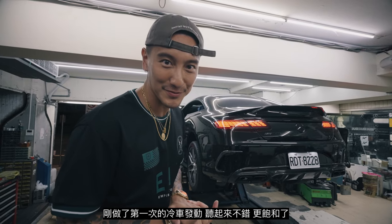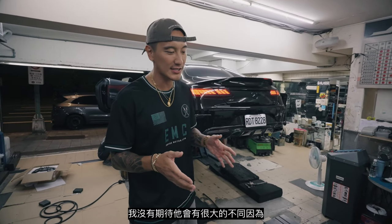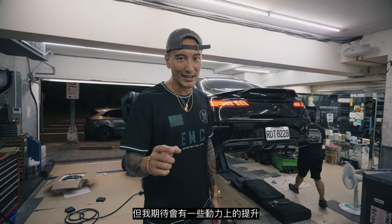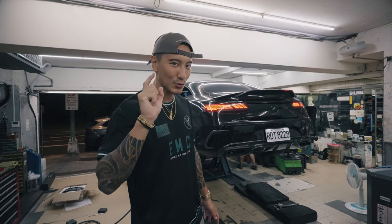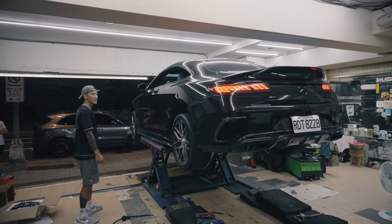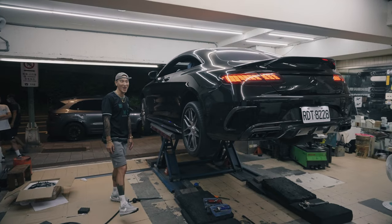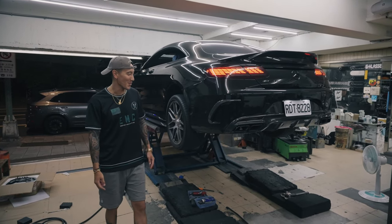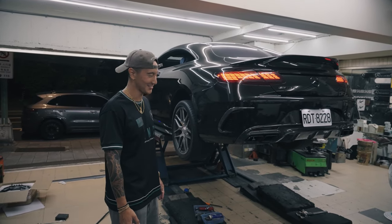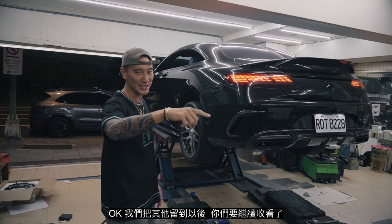We just did the first cold start. Sounds pretty good. A little more full. I'm not expecting it to be a huge difference because it's literally only the midsection and the rear mufflers. But I do expect it to have a little bit of a power difference. We'll see what happens at CPA, but let's just get a couple blips and test it out. That's right. That's what I want to hear. Okay, we're gonna save more sound for later on. You guys are gonna have to keep watching.